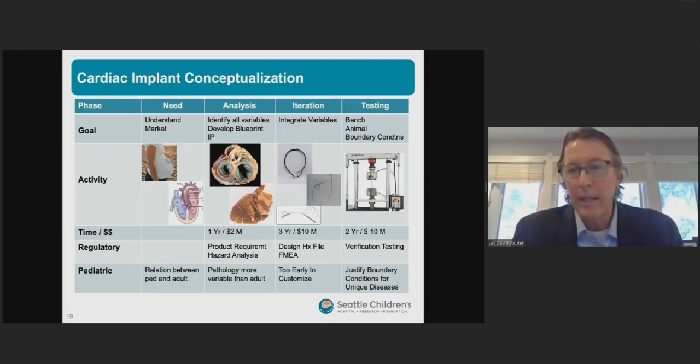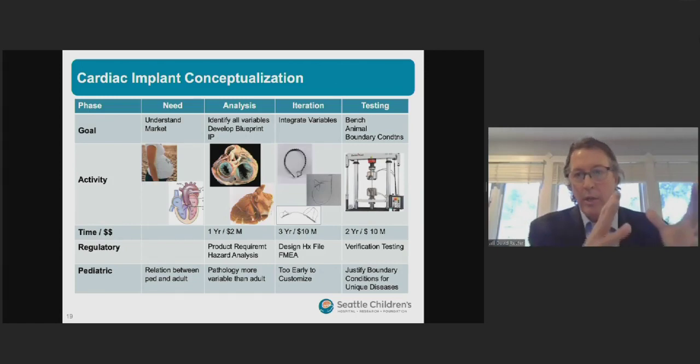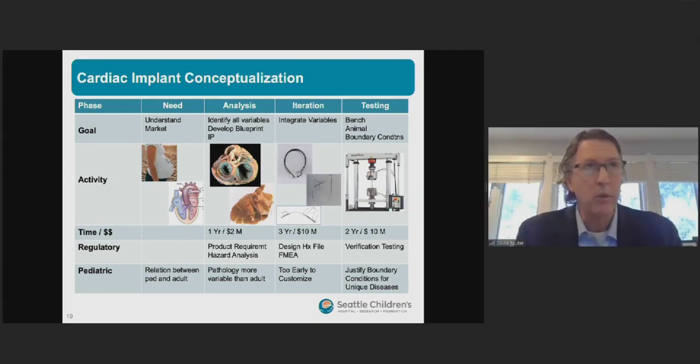Phase three is the iteration phase. Once you know what the device needs to do, then you need to come up with something that does it. You don't have to be creative or brilliant to start. You just need to start with anything. Top left is the first device that I came up with. And when we put it into an animal, it was an 80% failure. It rubbed against the tissue, it eroded the tissue, there's blood in the pericardium, the animal's gonna die anyway 2 days later, and it did.